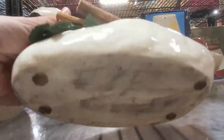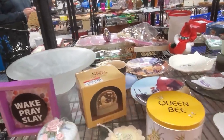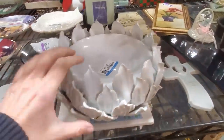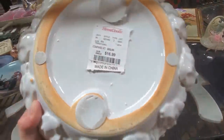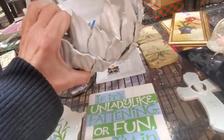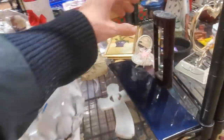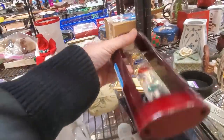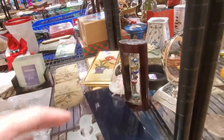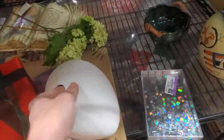I spotted this nice little swan kind of Christmassy holder planter thing. But because we are so far now from Christmas, boom, leaving it on the shelf. This oddity is Home Goods, and it was $16.99 at Home Goods, so probably still has resale value, but I don't want to ship that. This is a Galileo thermometer, and these do pretty good. It's not really my thing, so I will leave that for someone else.